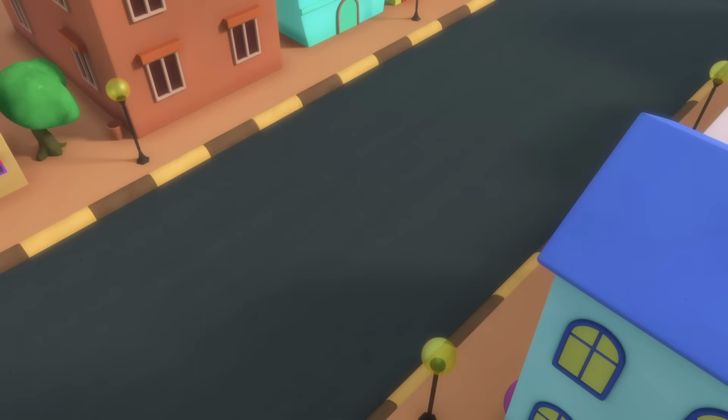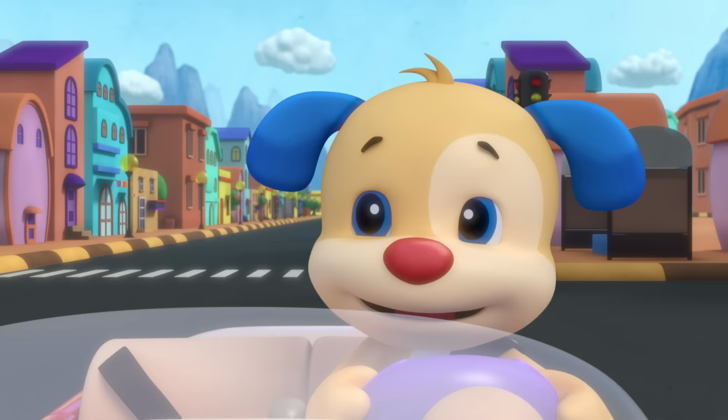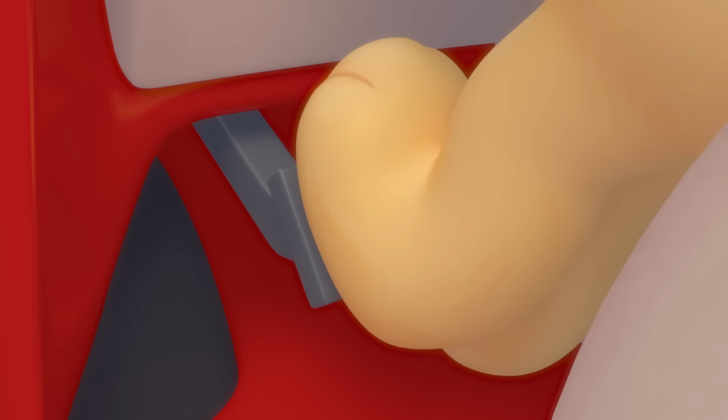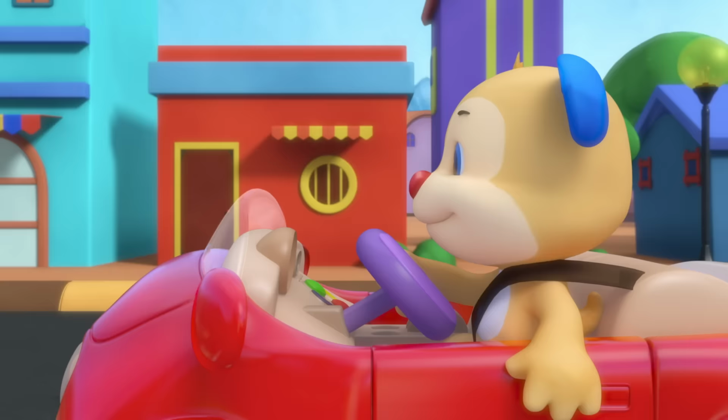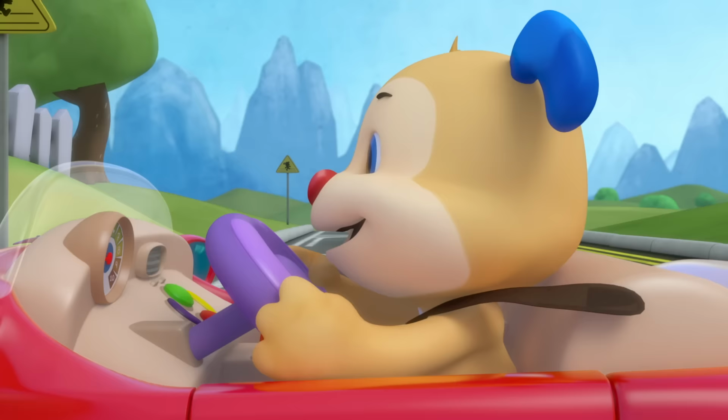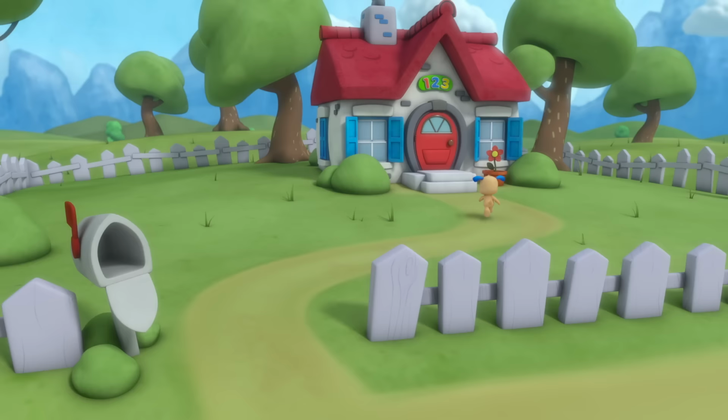Now we're done, and this was his song. We went with him as he drove along. We found some shapes from inside his car, laughing and learning near and far.